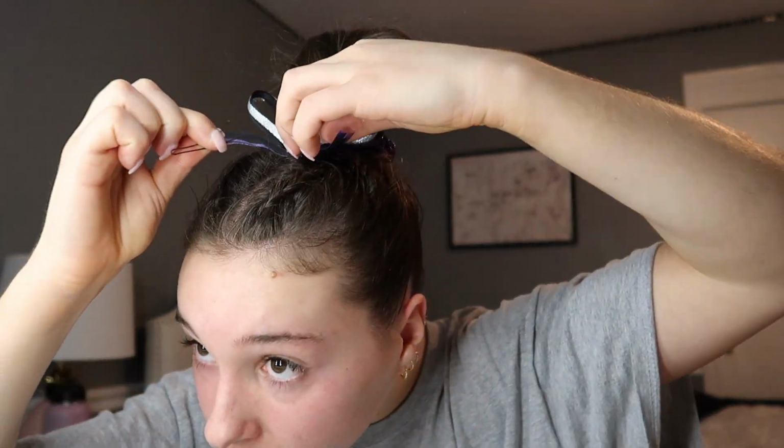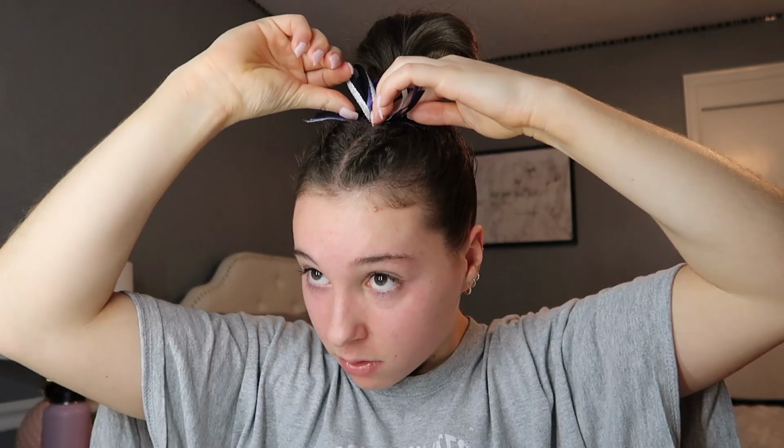Now I have my competition scrunchie that matches my Leo. And I'm just gonna wrap this around twice. And then I have this bow that I made. And I'm gonna put this in my hair, which never goes well because it always hurts. Hopefully that stays in. So I'm gonna take this bobby pin, secure on top of this piece of ribbon. So that's my hair, and I'm gonna get started on my makeup.